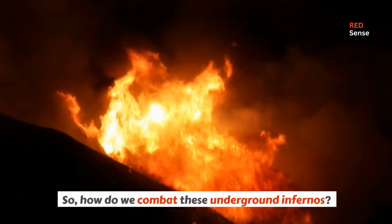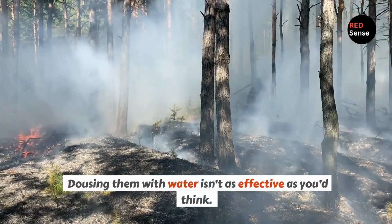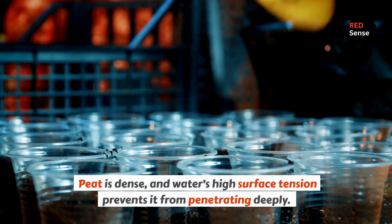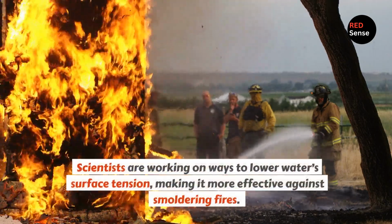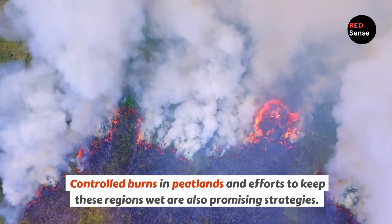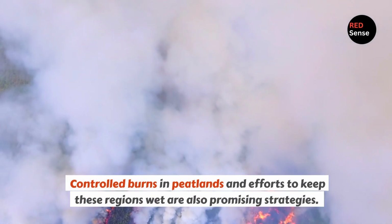So how do we combat these underground infernos? Dousing them with water isn't as effective as you'd think. Peat is dense, and water's high surface tension prevents it from penetrating deeply. Scientists are working on ways to lower water's surface tension, making it more effective against smoldering fires. Controlled burns in peatlands and efforts to keep these regions wet are also promising strategies.